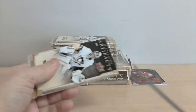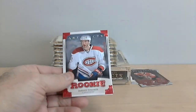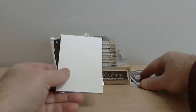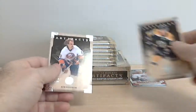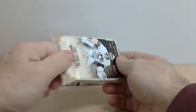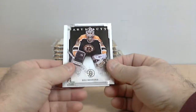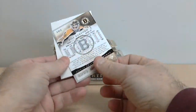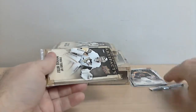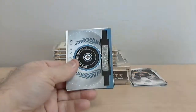Rookie Jared Tinordi from Montreal. Card is 13 out of 299. Montreal rookie. Base. Parallel of Bill Ranford for Boston out of 999. We've got a redemption card.